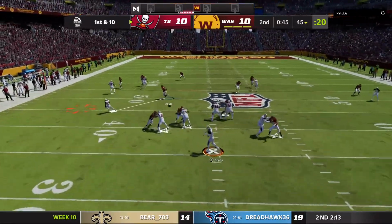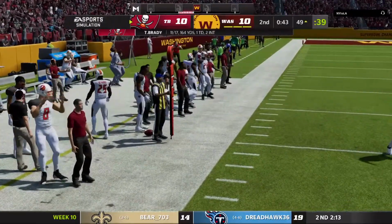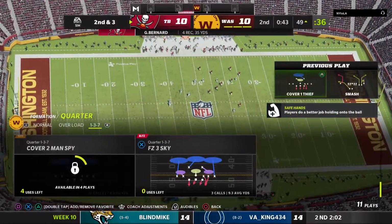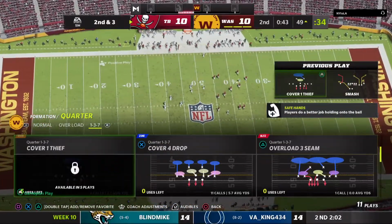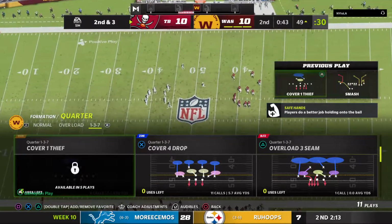From the gun, it's Brady. He'll drop this off for Bernard, and he's able to take it across midfield before going out of bounds. Looked like a pretty good, safe play right there. No, he's had trouble with the interceptions in this game. Hits his guy out in the flat.